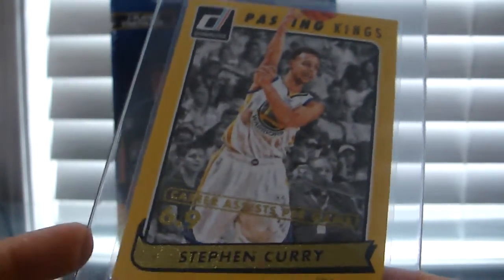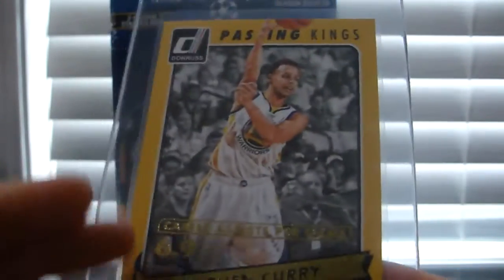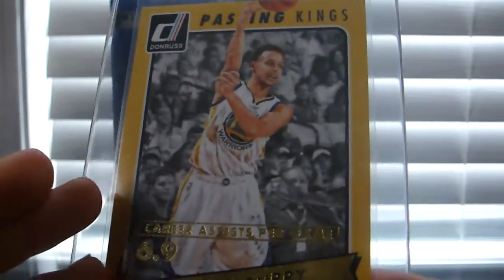We tried to find some on eBay of this, and we couldn't find any. So I don't know if this is my best card, but it was listed in the price guide as I don't know.